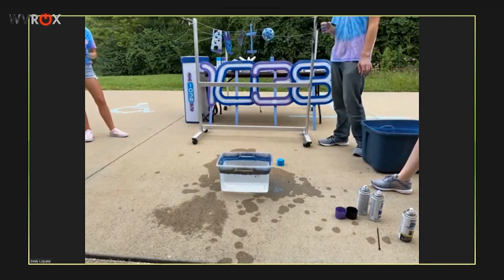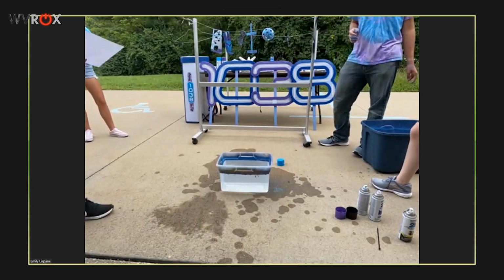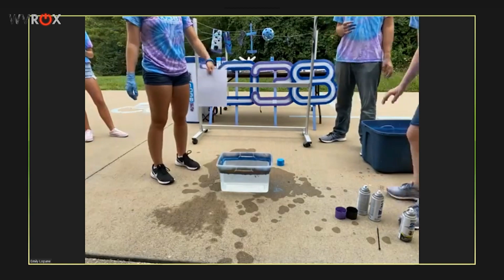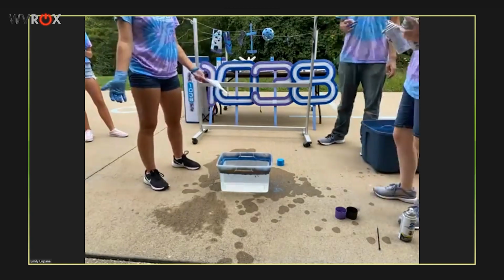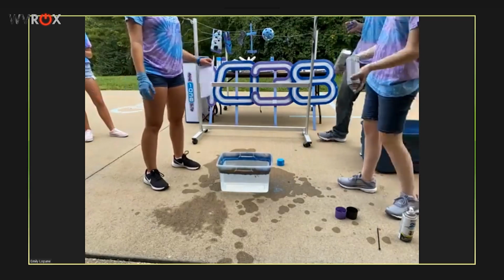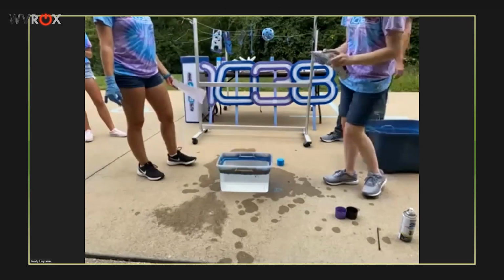By popular demand, we have a piece of paper. All right, so here's the piece of paper. By request, we have a piece of paper, against our better judgment. But it'll be fun. Either way, we're gonna find out. Will it hydro dip? Yeah, will it dry?